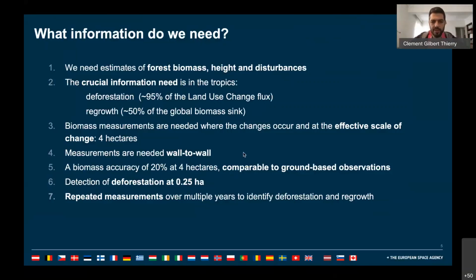Biomass measurements are needed where the changes occur, at the scale of the changes, so 4 hectares. And we need these measurements wall to wall. That means we don't want to measure only locally, but we need them globally to have a global picture of the state of the forest. The accuracy of this measurement should be 20% at 4 hectares, which is similar to the uncertainty made when we measure the forest in situ, for ground-based observations. The deforestation should be detected at a smaller scale, a quarter of a hectare. And we need several measurements over multiple years to properly identify deforestation and regrowth.